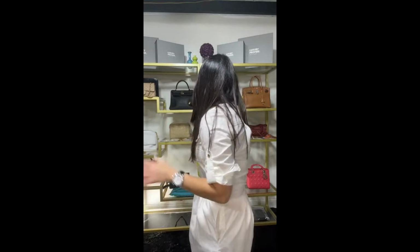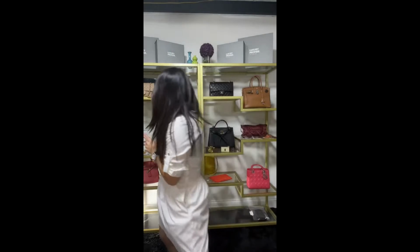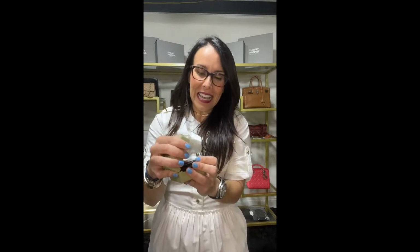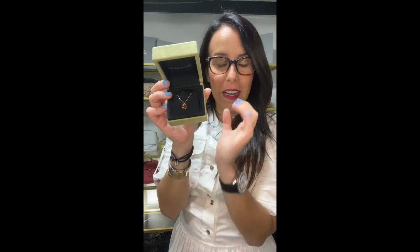All the other earrings that I have are on the smaller size, but I do have a really cool piece as well. I have a Van Cleef & Arpels necklace. Oh nice, Abby, I'm so happy you were able to find it. This is the Sweet Alhambra in the carnelian stone with rose gold.